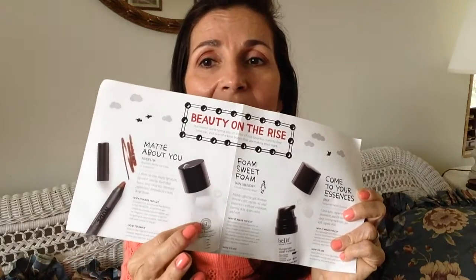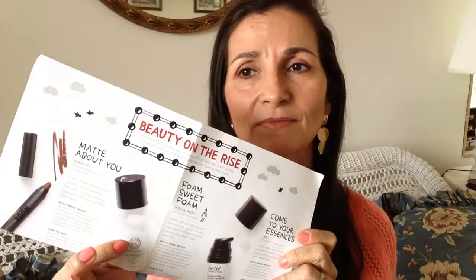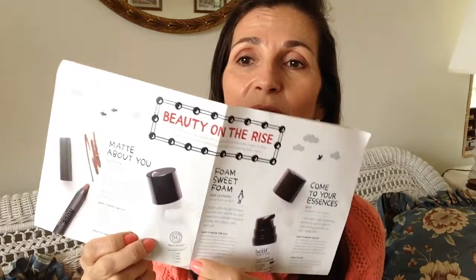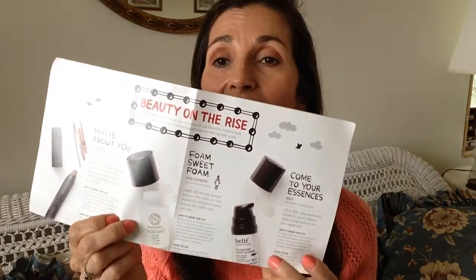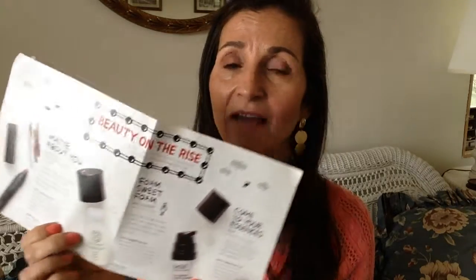And I like this cleanser. It's a foam cleanser from Skin Laundry. It's really good. It's washing really well. I like the smell and I love this Believe. Everything from this brand Believe I really like.